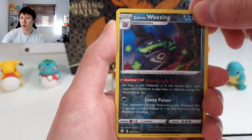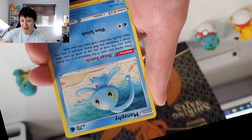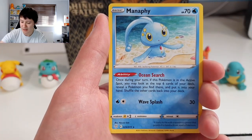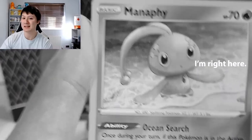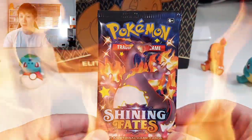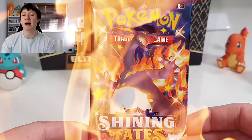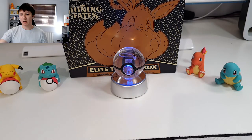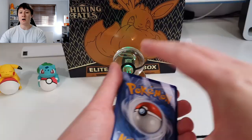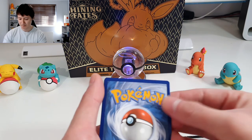And our very last card of the second last pack of the day is Manaphy. Okay, that's a bit of a surprise. I did not even know it was in this set. All right, guys. This is it. I'm going to talk more slowly this time because this is the very last pack of the day. Guys, very last code card of the day. I hope you guys get some amazing cards with these. Okay, all right, Ryan. Serious time now, serious time.